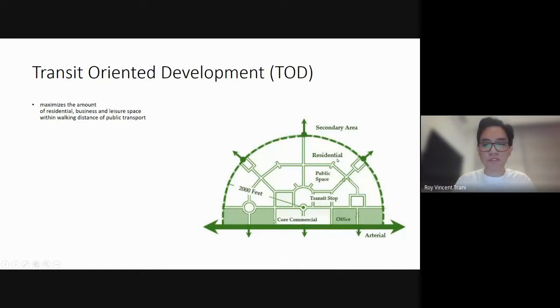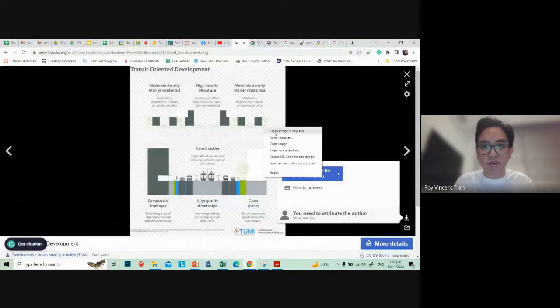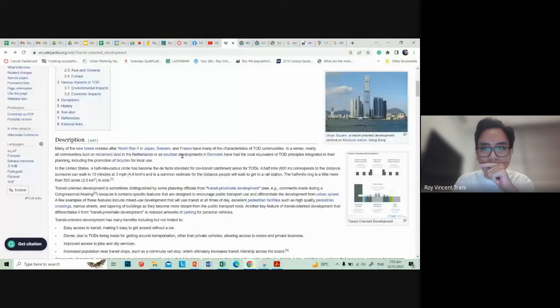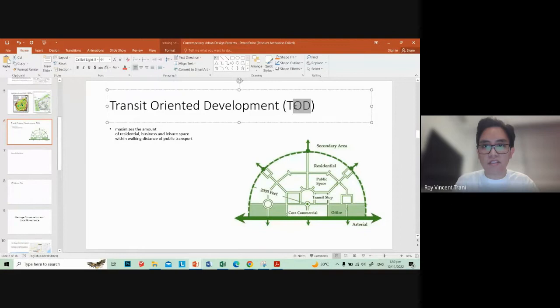Let me check when this was developed. I usually just go to Wikipedia. Let me open this in a new tab and check the history here. It doesn't say, it's just post World War II. So let's just say 1940s. I'll just put 1940s here.